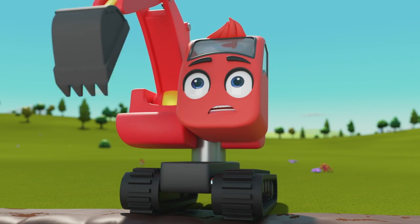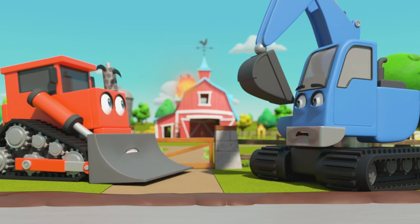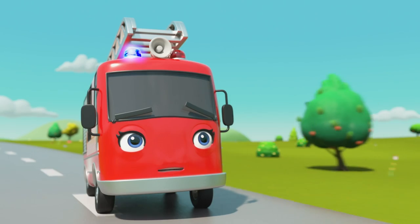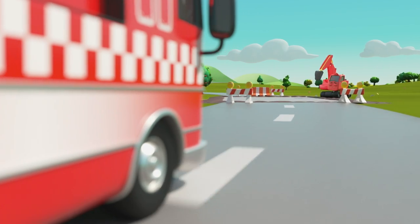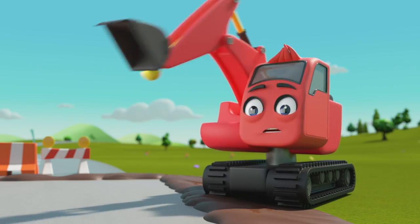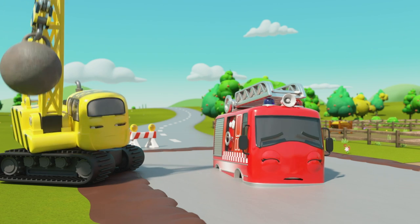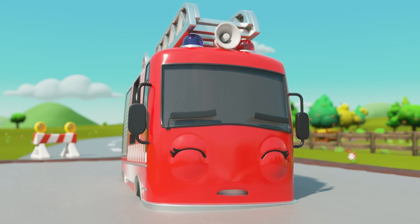What is it, Digley? Oh no! The barn is on fire! Oh, phew! Here comes Ashley the fire truck. Wait, Ashley, look out. The concrete is still wet. Oh no, Ashley's got stuck in the concrete. How will we put the fire out now?